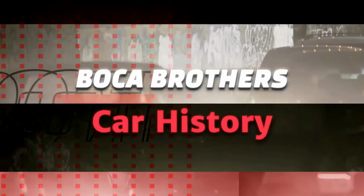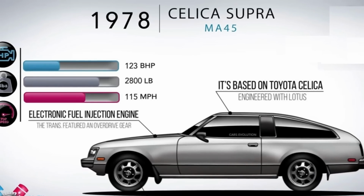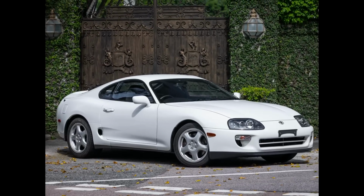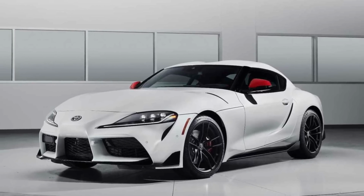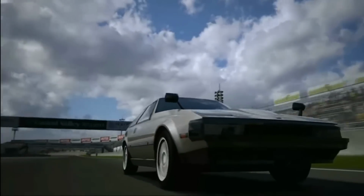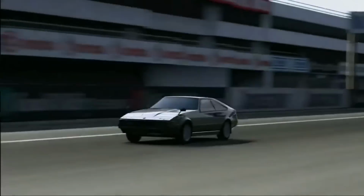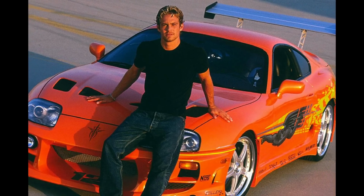This is the history of the incredible Toyota Supra. Between 1978 and 2002, 4 generations rolled out in Toyota Supra's history, and then it was discontinued. However, the popularity and demand made Toyota revive Supra in 2019. Supra is among the iconic cars featured in movies and popular games. One of the first games featuring the Toyota Supra was Gran Turismo 1, which was available on PlayStation. Paul Walker drove the modified Toyota Supra, making it one of the popular cars in Fast and Furious.